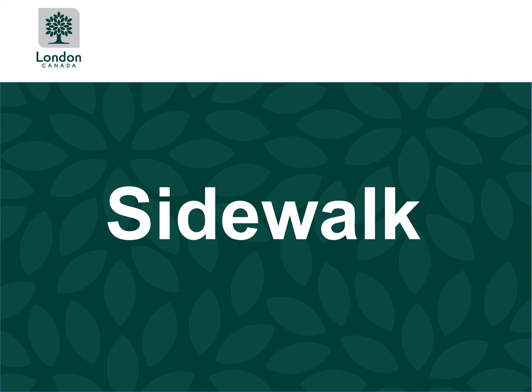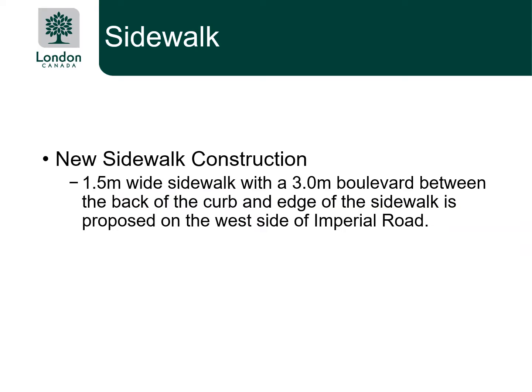New sidewalk. There is a standard 1.5 meter wide sidewalk proposed on Imperial Road. The sidewalk would have a 3 meter wide boulevard between the back of the curb and the front face of the sidewalk.